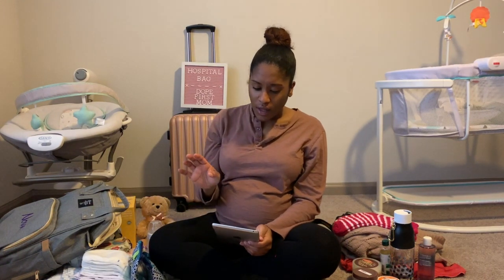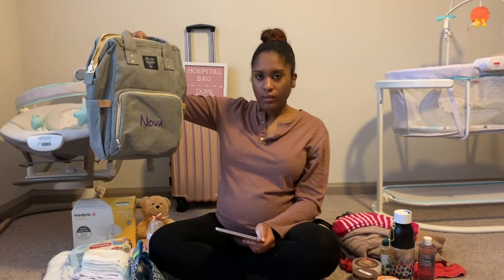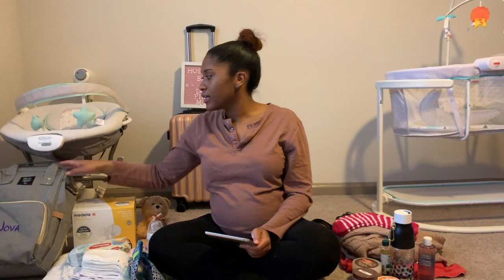So that is all that will be in baby's hospital bag. Because like I said, the hospital provides you with a lot of starters for your newborn. Everything that's in your closet or in your nursery for your newborn that you think you need to bring to the hospital to be prepared and equipped for your baby, you do not need to bring.